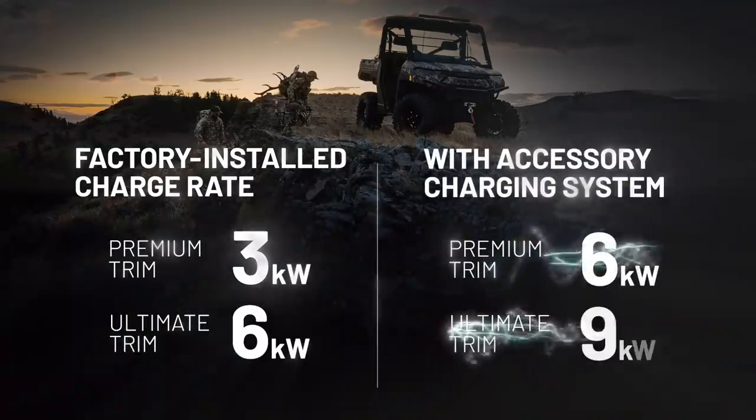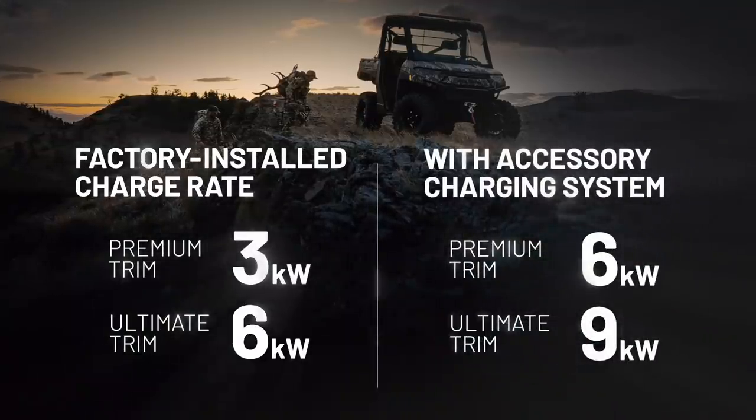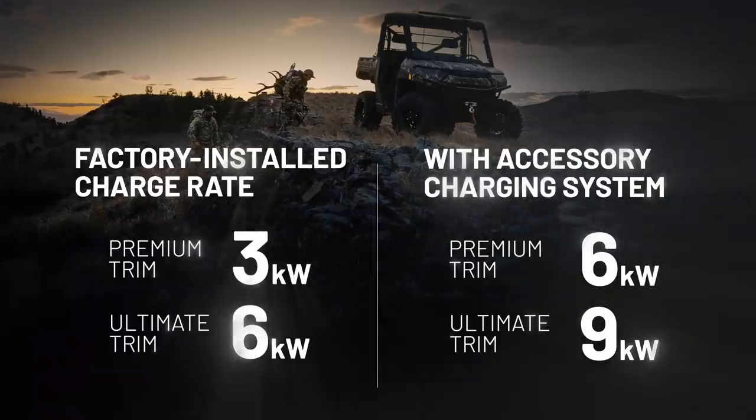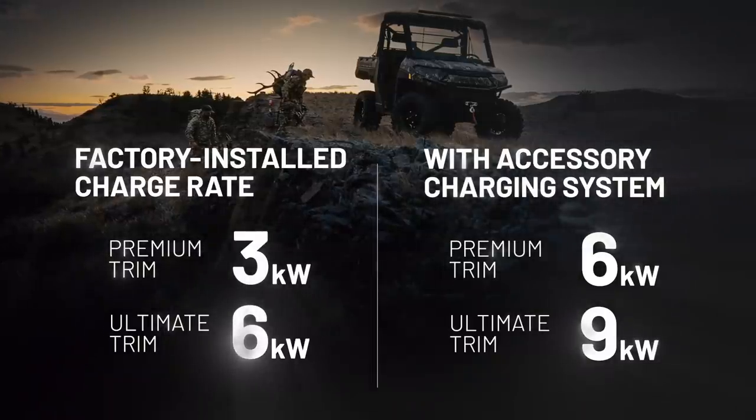With the available accessory onboard charging system, rates can be boosted to 6 kilowatts for premium and 9 kilowatts for Ultimate for up to 50% faster charge times. A 240-volt outlet is needed for the fastest possible charging. For those customers looking to set up a 240-volt solution, we've partnered with QMerit, experts in EV home charging solutions, to make installation quick and convenient.